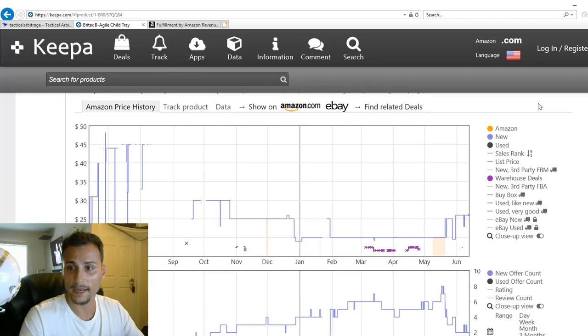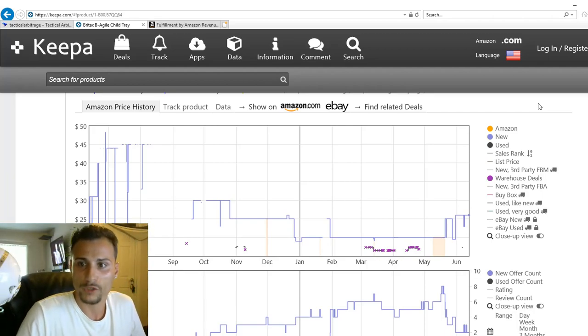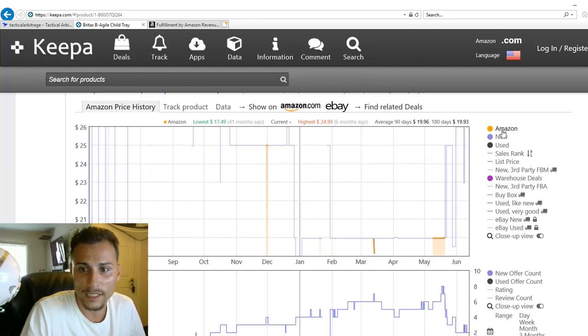So when we get here, I have a product up already. The top graph shows you how long it's been selling for, the price, and the sales rank. And on the bottom shows you how many sellers over a certain period of time have been selling it. So on the top, the important information we want to look for right away is obviously who controls the buy box. And if you see yellow, that's Amazon. So the three little yellow lines, they controlled the buy box at that time, which is awesome. They're hardly ever showing up, so that's awesome.